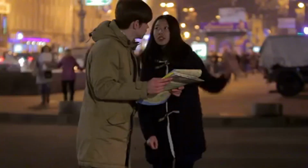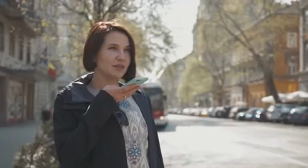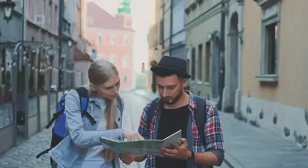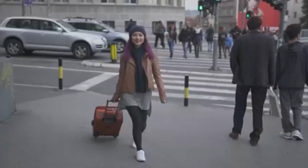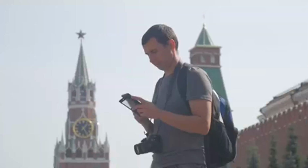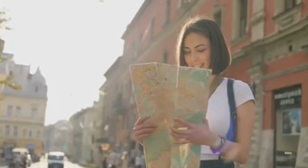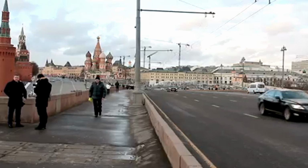The fix? Ask locals. They're super helpful. Just learn a few basic Russian words like "gde," where, or "kak," how, and they'll guide you patiently. Some even walked me part of the way. So, my advice, learn some Russian phrases or carry a paper map. Don't rely too much on GPS.